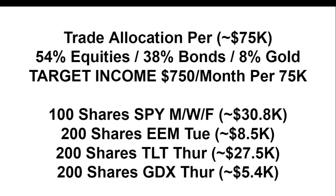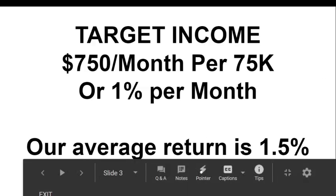Here's our updated trade allocation: 54% equities, 38% bonds, and 8% gold. We trade the SPY ETF Monday, Wednesday, Friday, the Emerging Markets ETF on Tuesday, and now combined the TLT and GDX on Thursday. Currently, we're long the SPY and emerging markets and conservatively short the TLT and GDX. Now on the equities, we still have that tight option collar as we're still not through the finish line. This is all on a hopeful narrative where we're seeing both counterparties show signs of a trade deal.